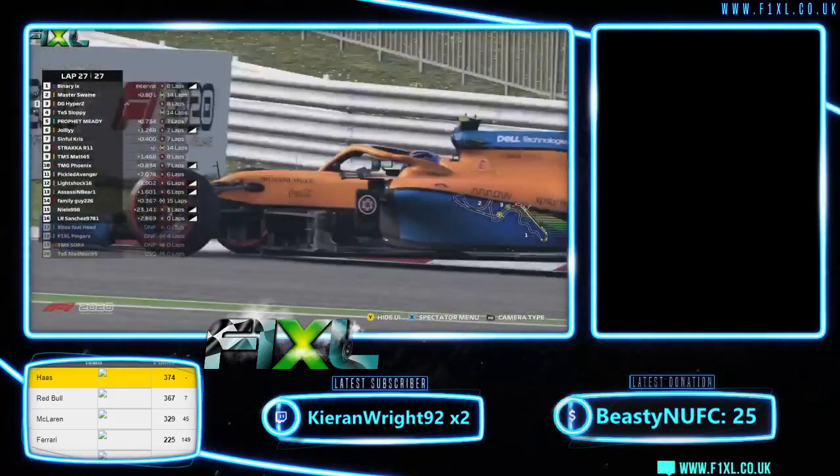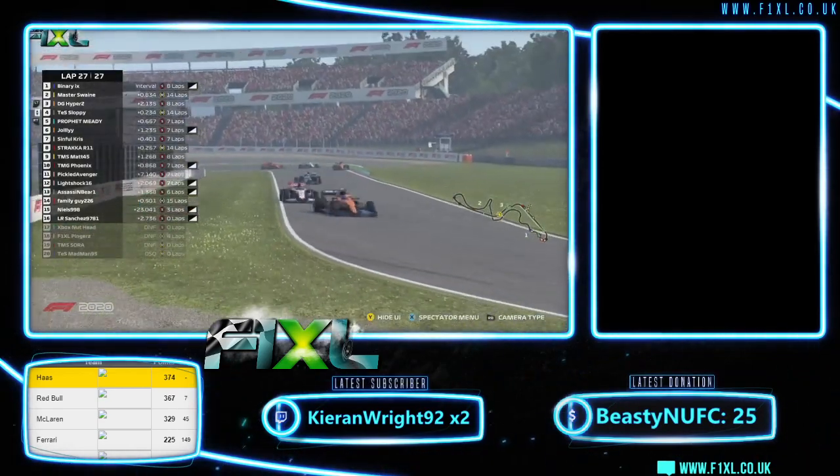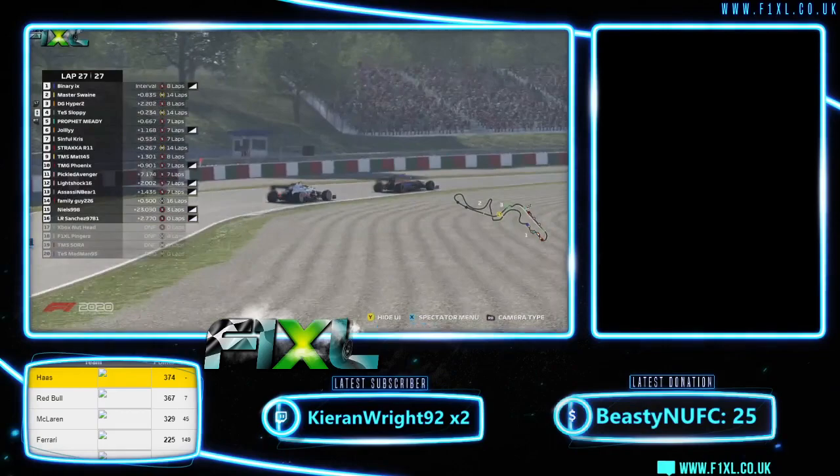Gareth has had to quickly jump away for something. So tell us, start of the race, how did it end up going for you? Obviously starting in P8 on those medium tyres.